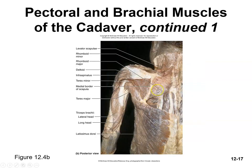Here's the cadaver in the back: levator scapulae, rhomboids, minor and major, delts, infraspinatus, teres major. Here's your lats and your triceps here. Okay.